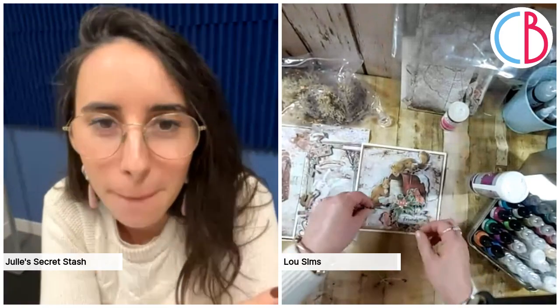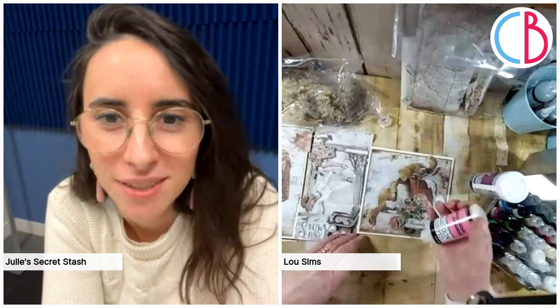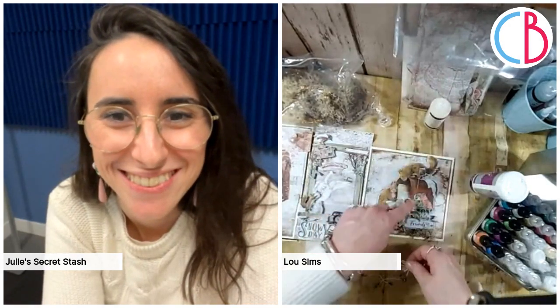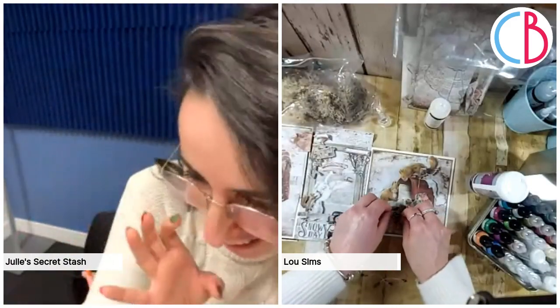I'm not a flower making person. I haven't got the patience, which sounds a bit silly when you consider that I'll sit here and cut images out for hours on end. Everybody's patient for some things and not for something else.